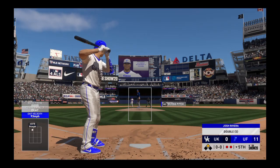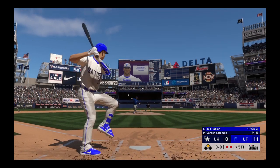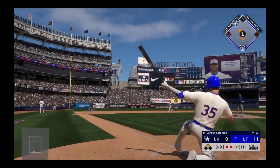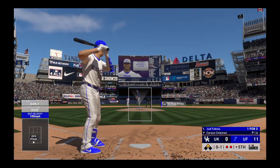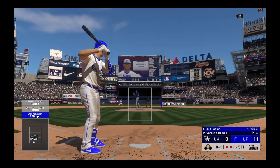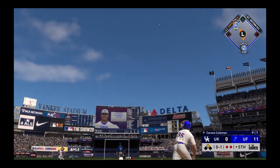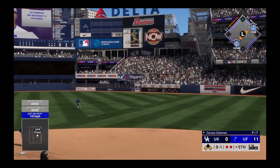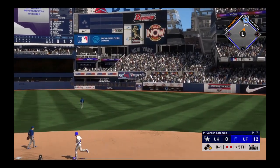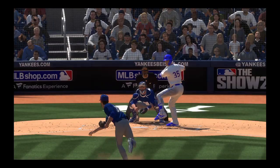The batter, number 35. This one hard, but foul off to the left and out of play. He's working on a 1-for-3 thus far. 0-1, here's the pitch. He's able to take the ball the other way here. High and deep to right center. Gone. Shot.